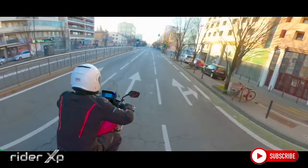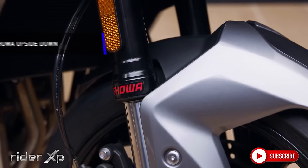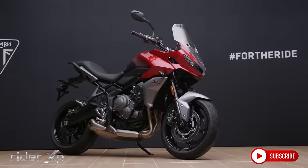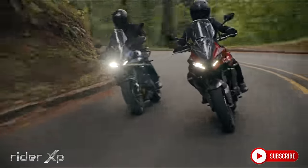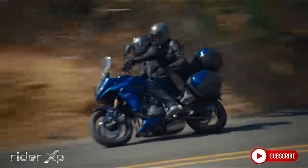I will talk more about the rider aids at the end of the video, but let me first touch upon suspension. Triumph Tiger 660 has the same Showa 41mm non-adjustable USD forks as the Trident. However, I was hoping they gave the suspension enough travel and adjustability, and I cannot really say they have disappointed. The front forks and the rear shock get 4.9 inch of suspension travel, which is comparable to the other four bikes.